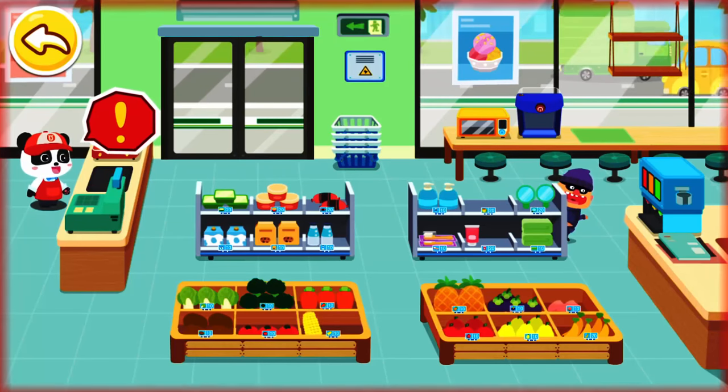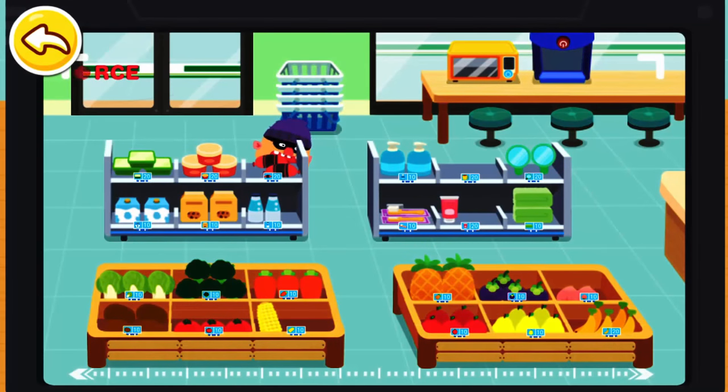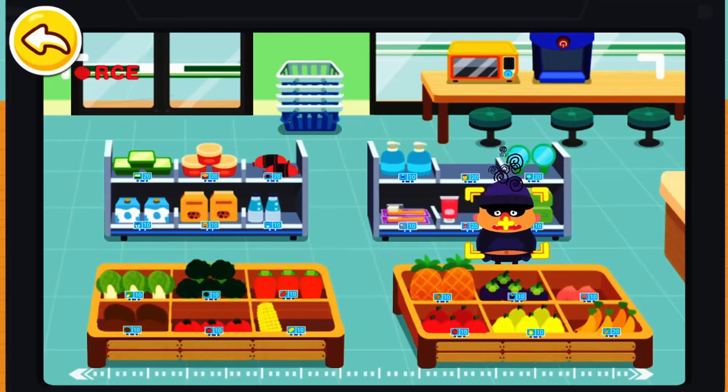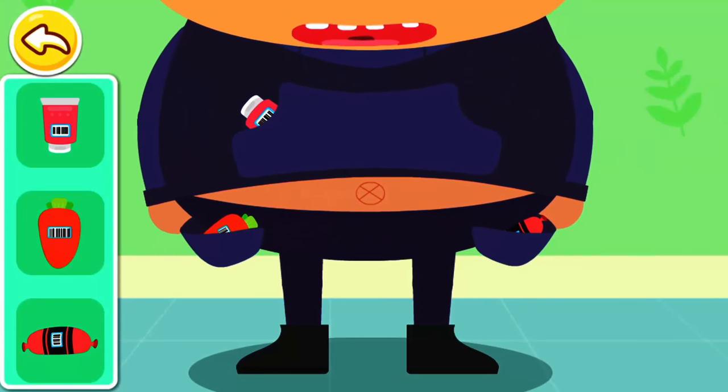The alarm goes off. There may be someone suspicious. Let's check the monitor. Where is the suspicious customer? Let's take a closer look. Where are the stolen products? Let's find them.